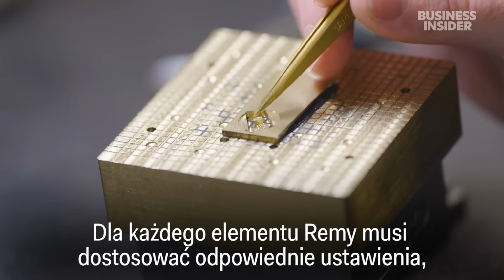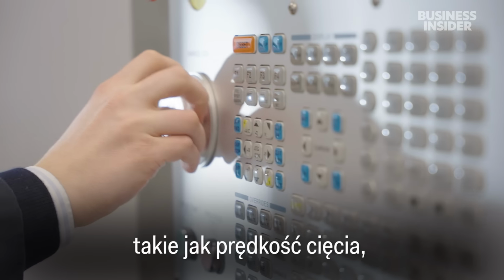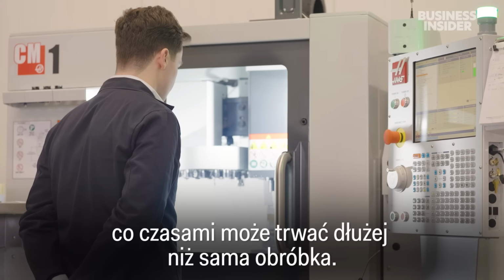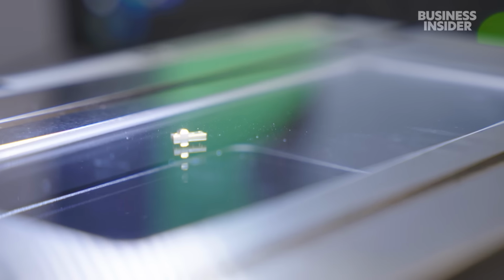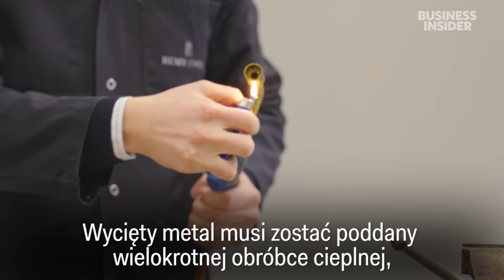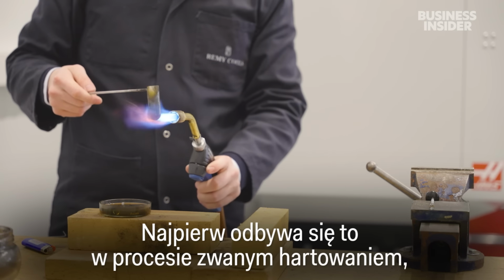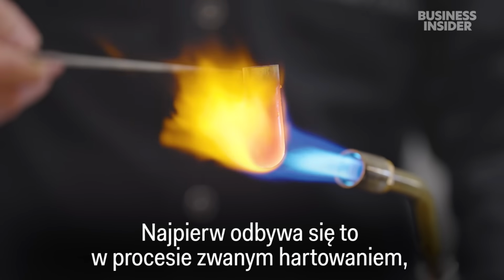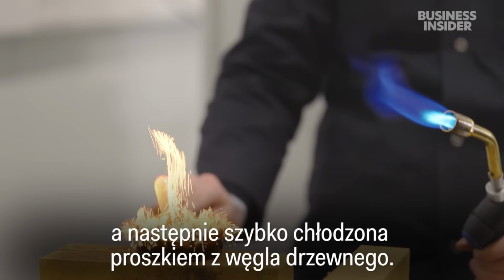For each piece, he has to readjust various settings, like the cutting speed, and this can sometimes take longer than the actual machining. The cut metal needs to be heat treated multiple times to reinforce it. First, this happens through a process called quenching, where the steel is heated up and then quickly cooled with charcoal powder.